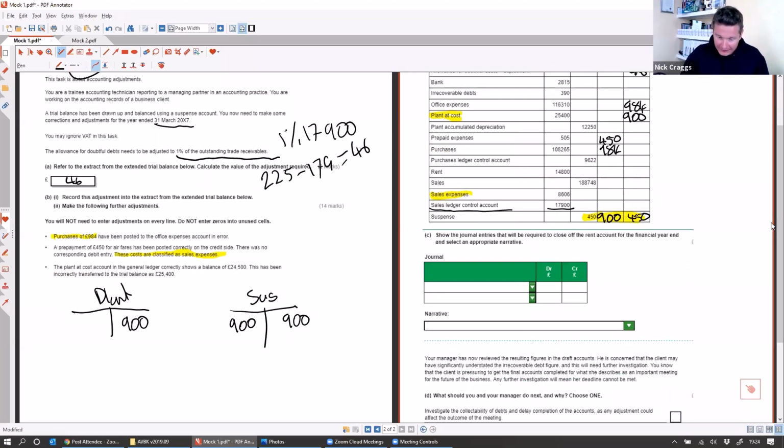So the next one is the journal entries to close off the rent account for the financial year and select the appropriate narrative. So for the rent account, what we want to do is close it off for the year, basically take that balance carried down that we've got so far in our rent account and transfer that to the profit and loss account. And effectively what it means is these debits that end up in the profit and loss account offset the credit of sales, and the net figure is the profit, and that's the figure that goes into the capital account, which the sole trader gets to keep as their reward for all their hard work.